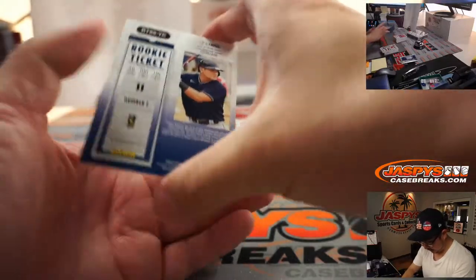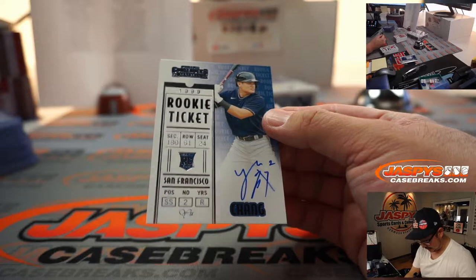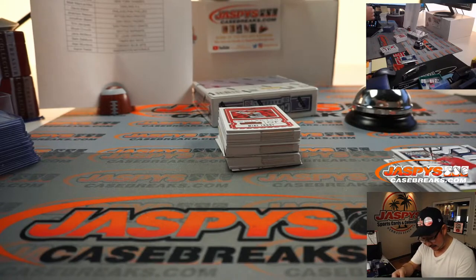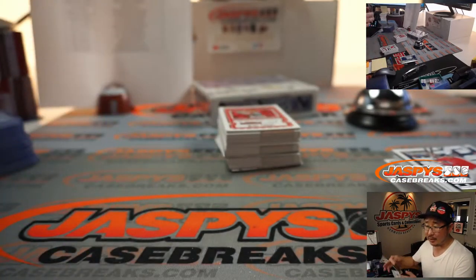And we've got rookie ticket autograph. We got Yu Chang. What? No? Yu Chang? Different Chang? Yeah, no, Yu Chang for Cleveland. Why does it say? That kind of threw me off.